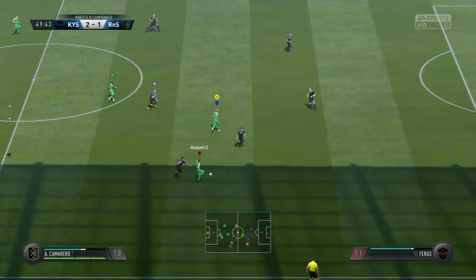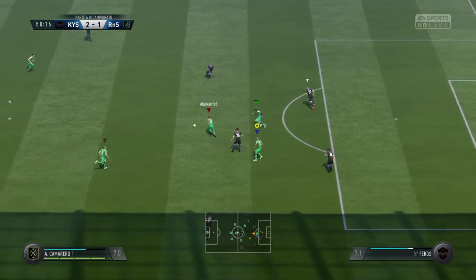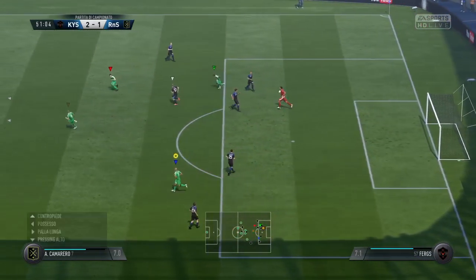Camara. It's a good place to win the ball here. Crisp defending there. Well, he's threaded the path through neatly. Easy work for the keeper here.